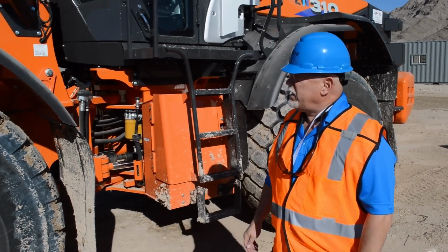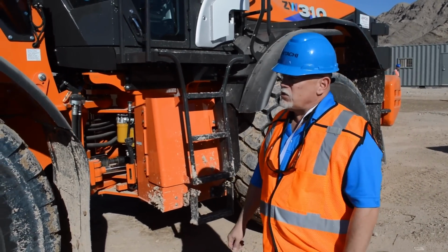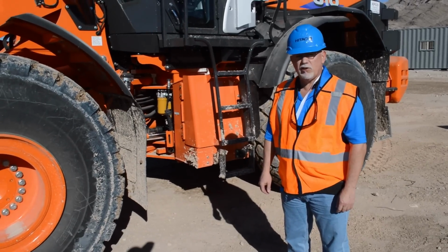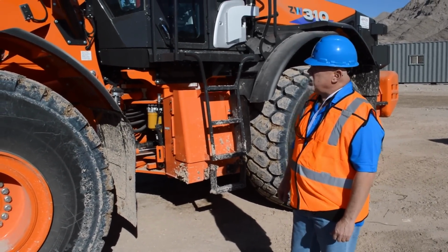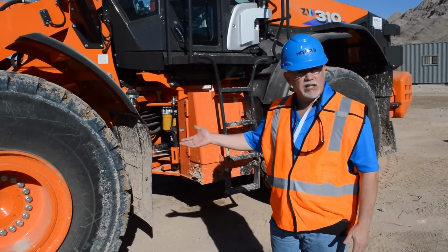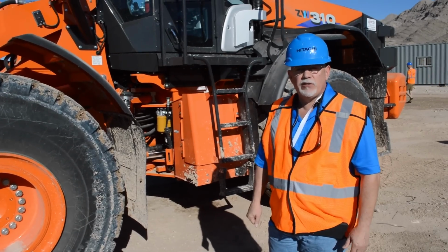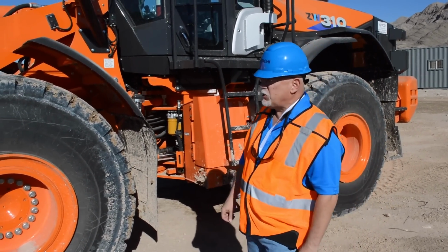The 310 model is a 5-yard loader. It comes with a 5.5 general purpose bucket. There's also a 5.8 material handling bucket available for it. This competes mostly on sites like ready-mix plants, asphalt plants, truck load-out, and rehandling of materials, primarily, but it can also be used for excavation.